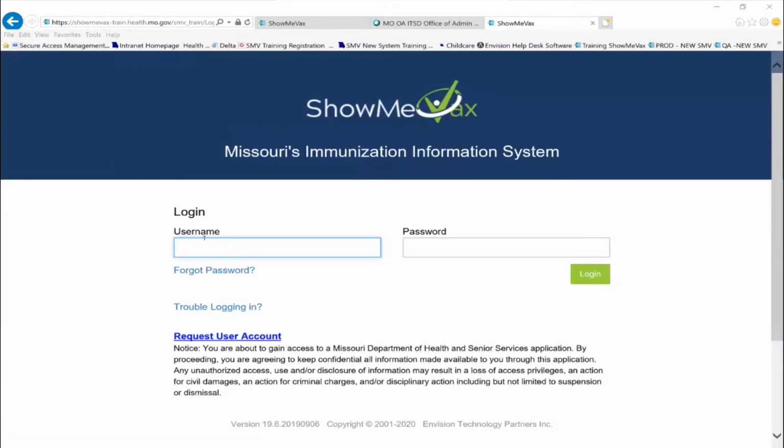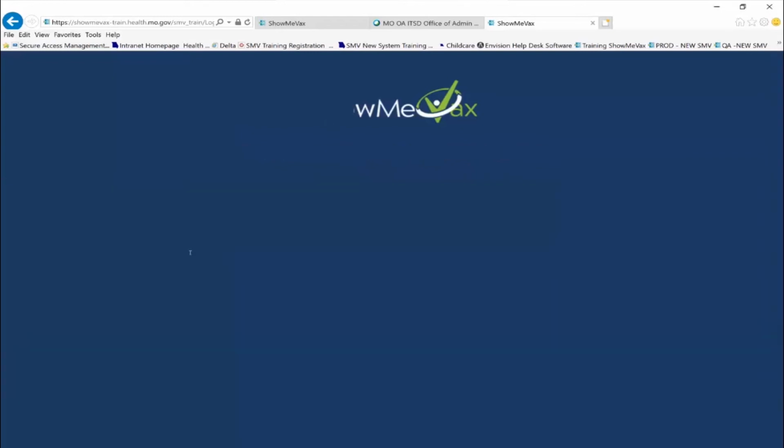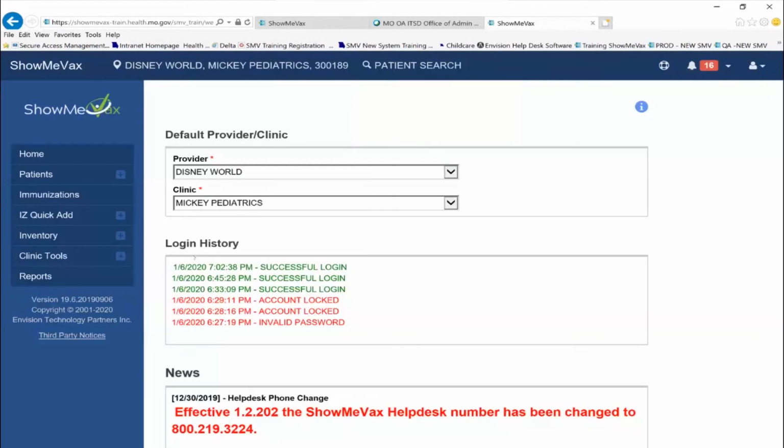So to log in, put in your username, which will always be all caps, and your password will be case sensitive. And click on the login, and you'll be directed to our home screen.